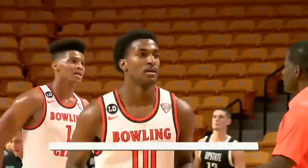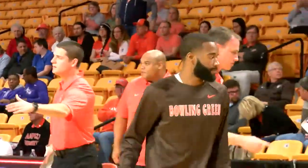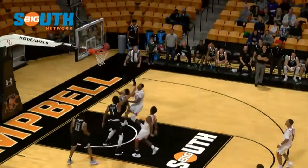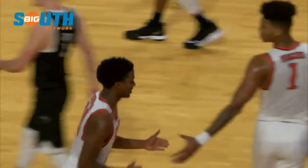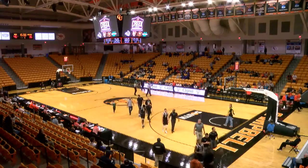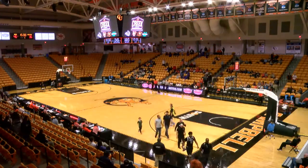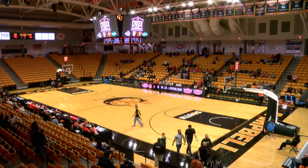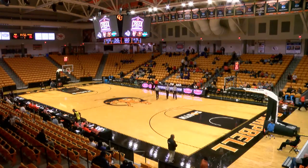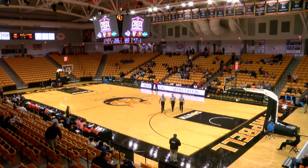A potential 4-point swing. Span had a look at a bucket, couldn't finger roll it in, and on the other end, Turner does this. A flurry for Bowling Green after Upstate had whittled the double-digit lead down. Back to double digits as we hit halftime. In Buies Creek, North Carolina, it's Bowling Green 46, USC Upstate 36. Halftime. Coming up next here on the Big South Network.